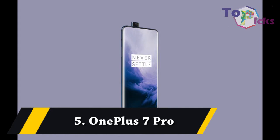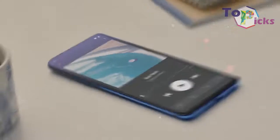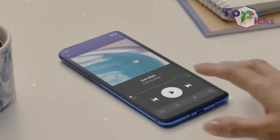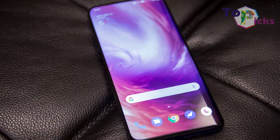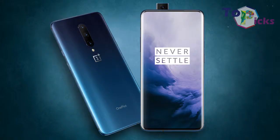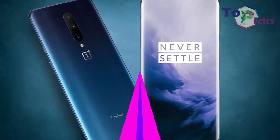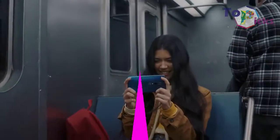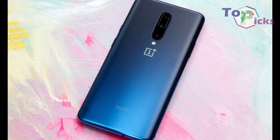5. OnePlus 7 Pro. This OnePlus 7 Pro is a bit cheaper than the Galaxy S10 E. Even though this cell phone is not complete with wireless charging, a microSD card slot and a perfect camera, it does have a mechanical pop-up selfie camera that can make your selfie pictures stand out even more. This OnePlus 7 Pro's 90Hz screen refresh rate also gives more fluid movement compared to OnePlus's previous models.